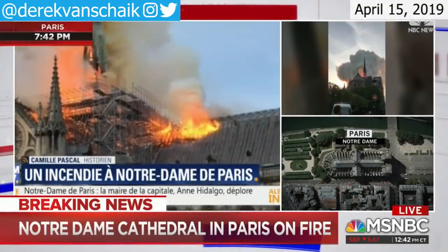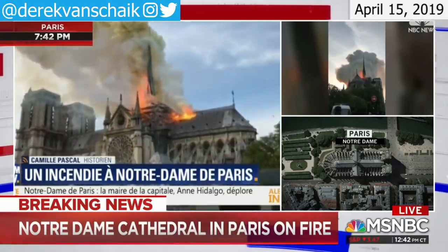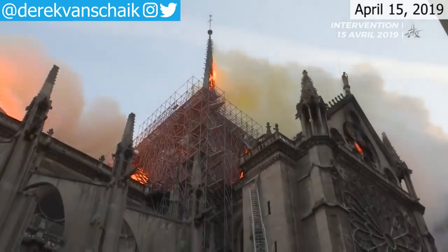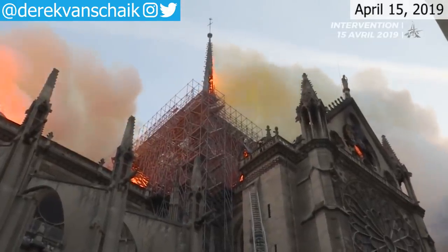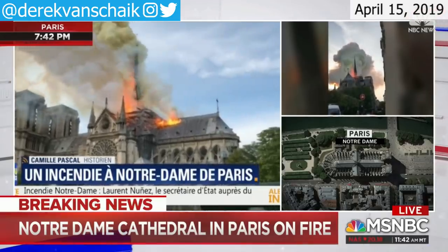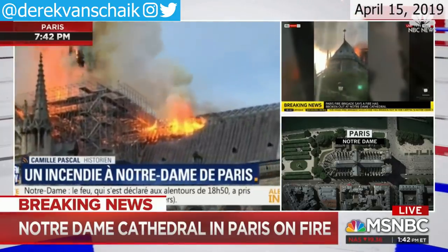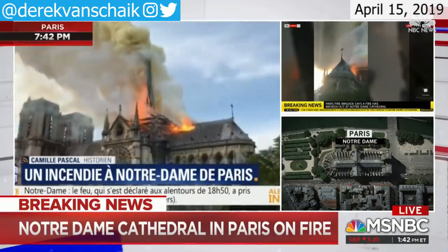That spire that you see in the middle, a spokesperson for the cathedral tells that is where the fire started. The fire broke out shortly before 7 o'clock. For this to happen during Holy Week, the holiest week of the year in the Catholic Church, is just heartbreaking.